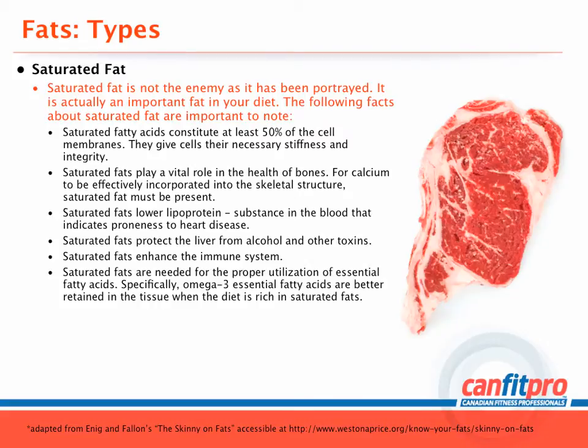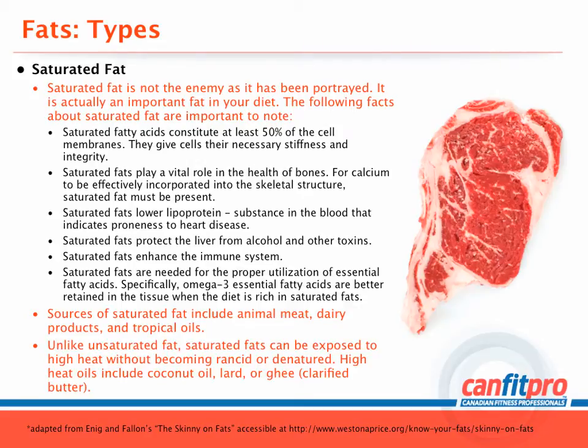Saturated fats are needed for the proper utilization of essential fatty acids. Specifically, omega-3 essential fatty acids are better retained in the tissue when the diet is rich in saturated fats. Sources of saturated fat include animal meat, dairy products, and tropical oils. Unlike unsaturated fats, saturated fats can be exposed to high heat without becoming rancid or denatured. High heat oils include coconut oil, lard, or ghee, which is clarified butter.